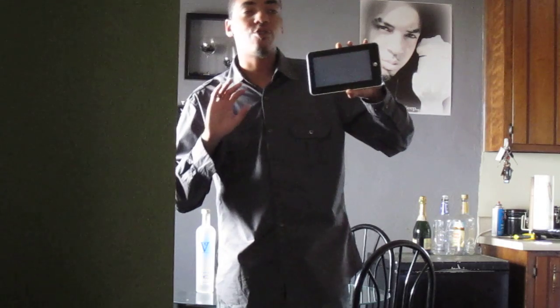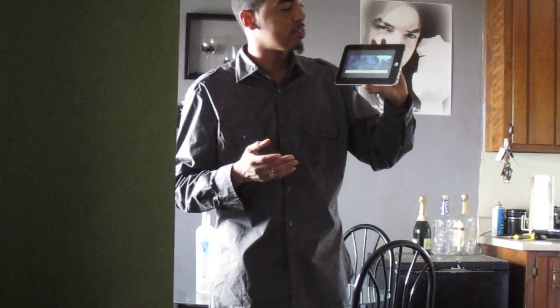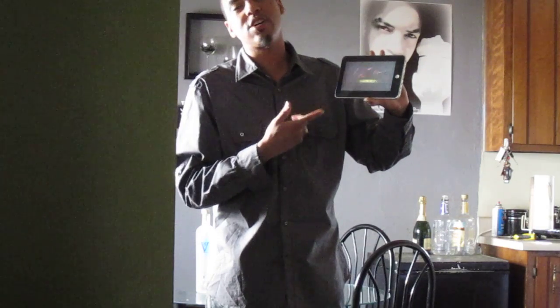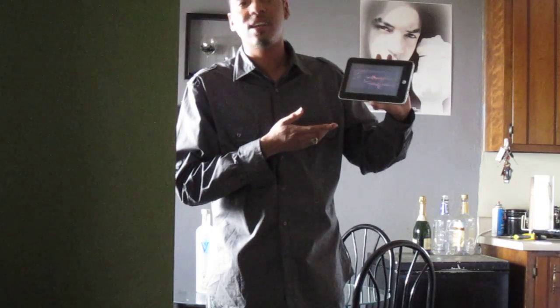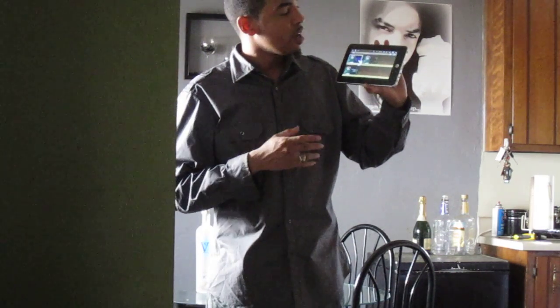So you can basically download all your movies to an SD card and upload them on our device and then watch all your movies. And basically you have a little child or a little person, or you want to watch it yourself. You can watch all your movies and shows via internet on this device here. It also plays MP3, MP4 formats.